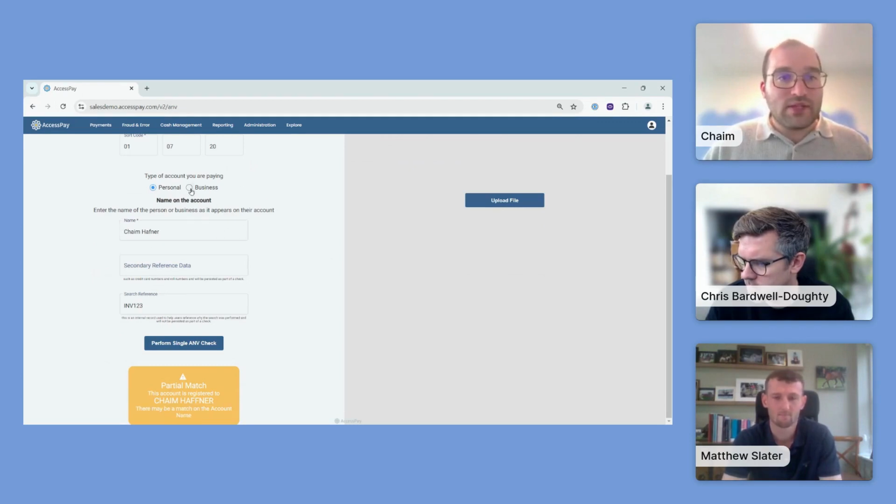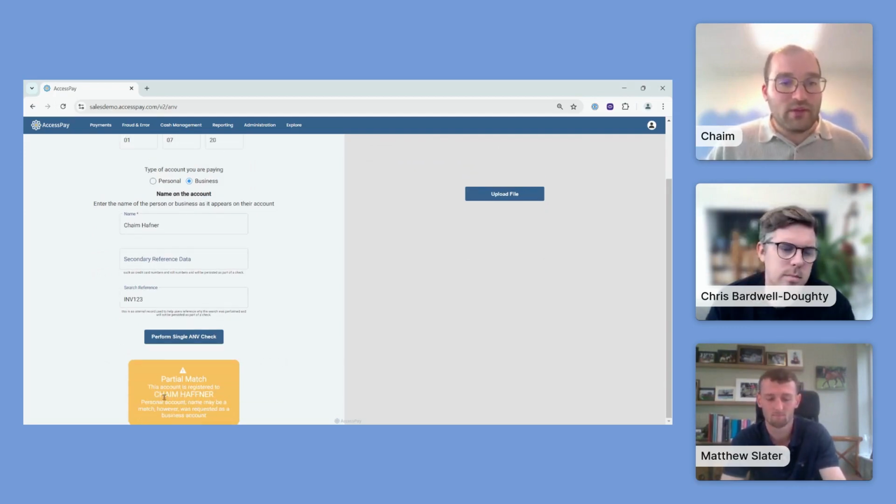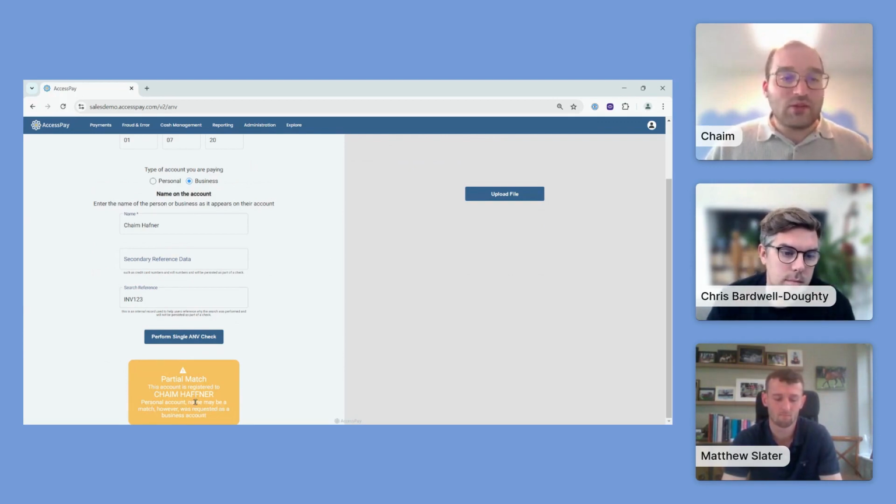Then if I were to, let's say, select business account instead of personal account and perform another check, again, we'll see the improved messaging there. So we see again, it's pulled up that my last name is spelled differently, but it's also said, hang on now, personal account name may be a match, however, was requested as a business account. So this is basically just telling you, you've selected business, but it's actually a personal account.